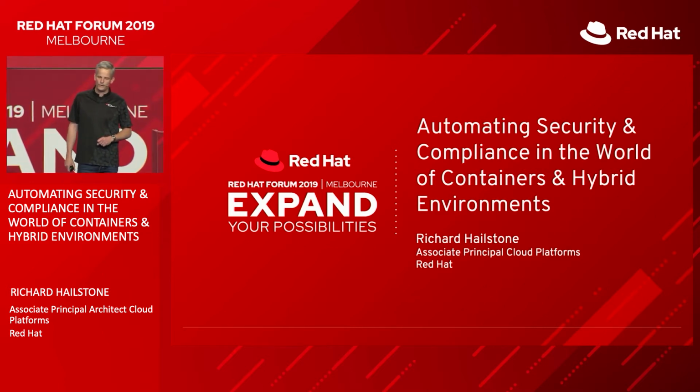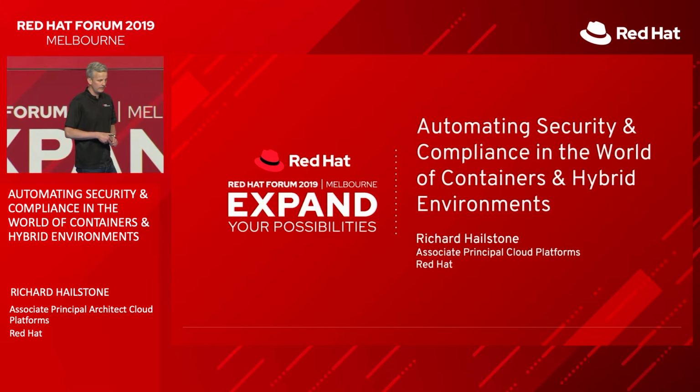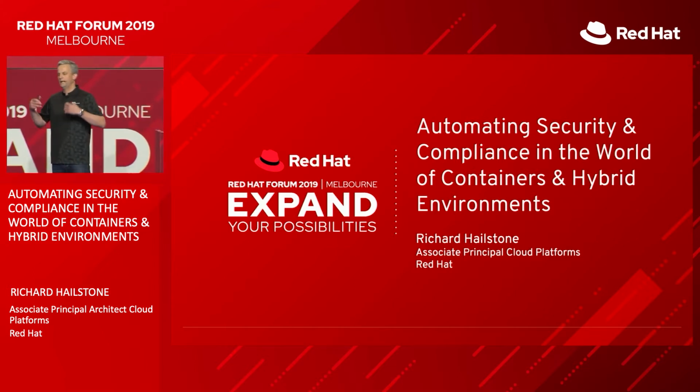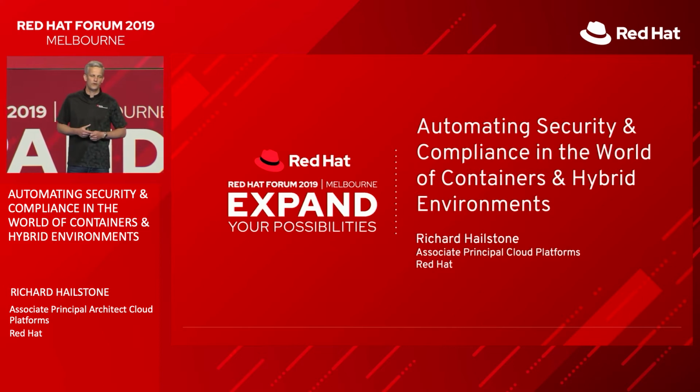More recently, I also spent 3 years building security products for federal government and held the role of a security architect. So hopefully that comes out in what I'm talking about today, which is automating security and compliance in the world of containers and hybrid infrastructure or environments.